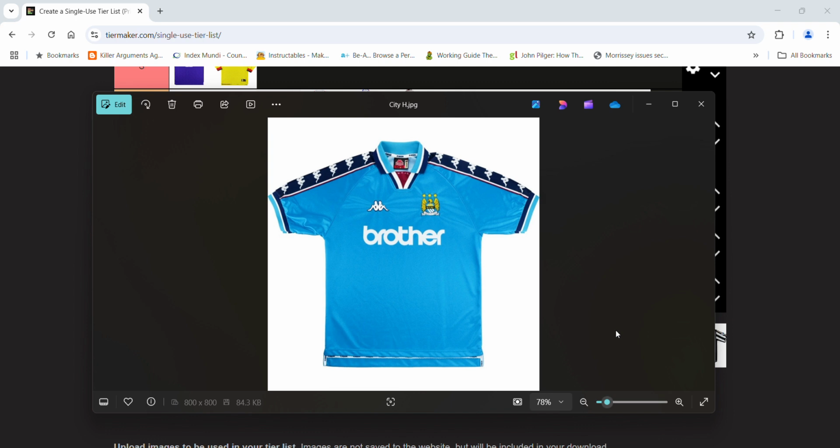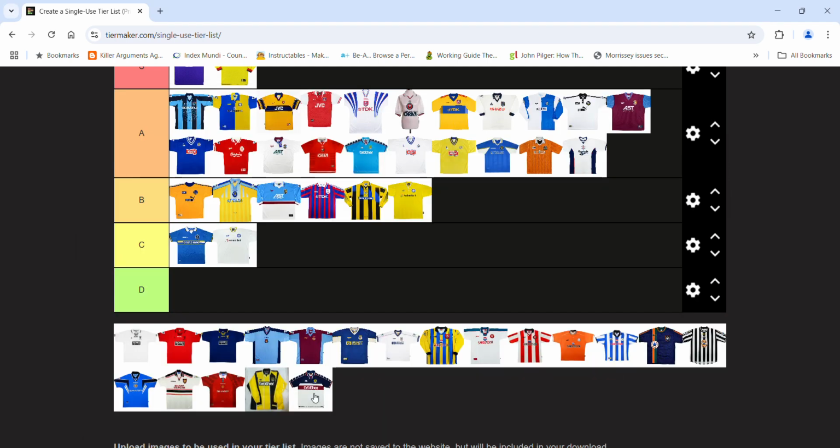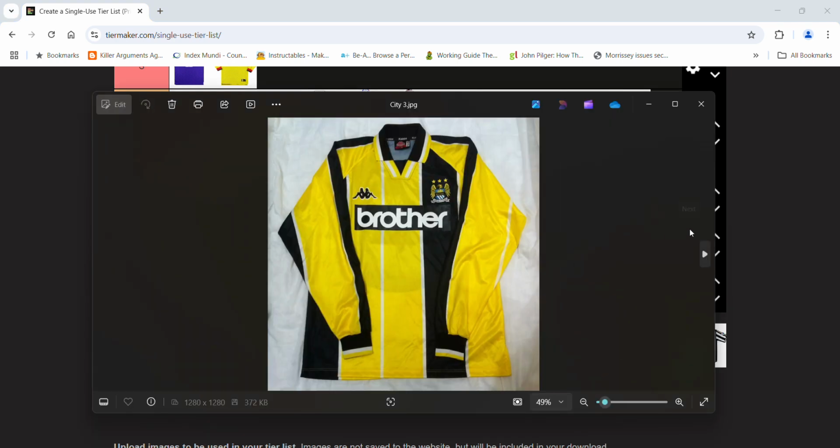So I really didn't think that was going to make it into A tier. That, however, is abominable. I can't fathom how anyone would like any aspect of the design of that monstrosity. That is an absolute cast iron D tier. And it's not the first time we've seen City shirts in D tier. I mean, this really confused me. This was apparently their third kit for 97-98. That to me looks like a goalkeeper shirt. Unless Football Kit Archive, which has never let me down before, has let me down here, that was apparently City's third shirt. I mean, what is going on here?